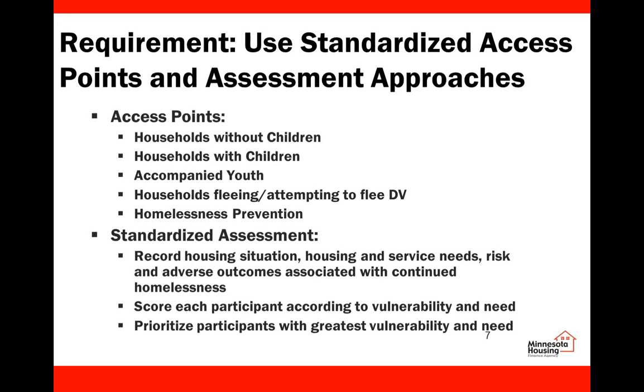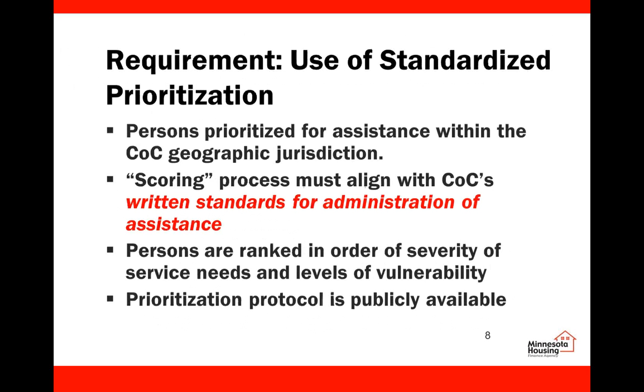The second component is standardized assessment. The standardized assessment can happen immediately upon the person's engagement with one of the access points. And it's a common set of questions that help the housing provider to understand the housing history of the participant, their demographic information, and risks and adverse outcomes associated with continued homelessness. Each participant receives a score based on their assessment, and that score supports the third component, which is prioritization.